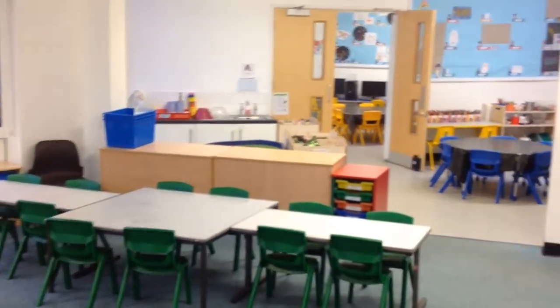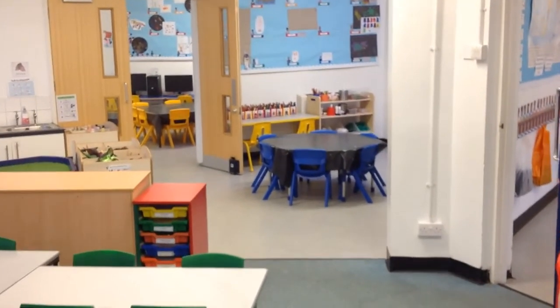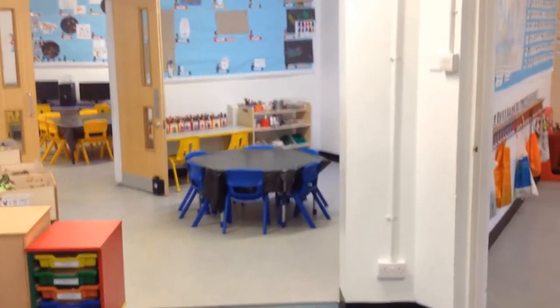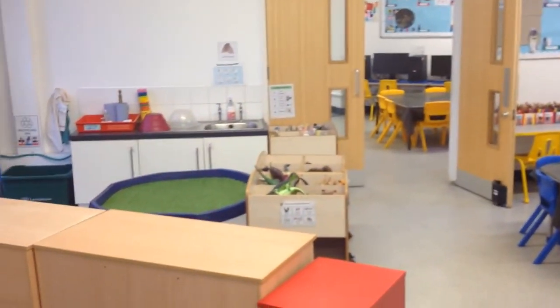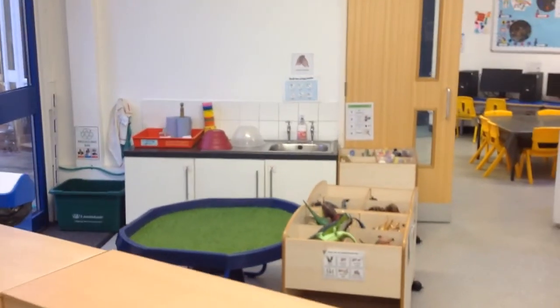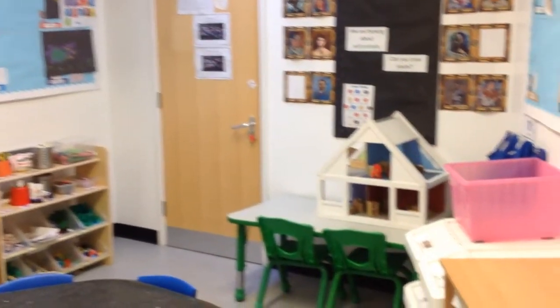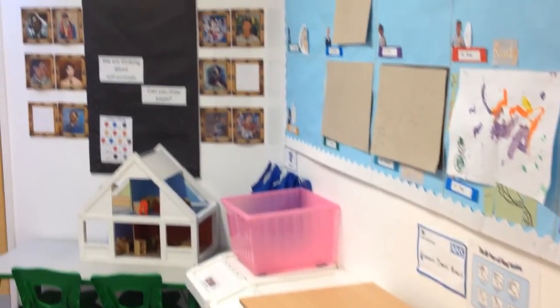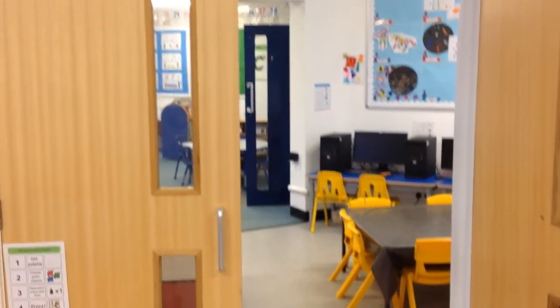And walking through towards our second classroom, through our creative area and area for small world play and messy play. Ordinarily, and hopefully by the time your child joined us, if you do decide to apply to St Bart's, we would have these doors open and there would be free flow at points throughout the day between the 2 classes.